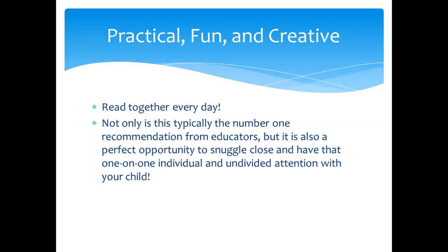Reading together every day. Now, that's a recommendation from educators. Really, the number one recommendation from educators right from birth, to read to your child every day. But it's also a perfect opportunity to provide that individual attention to your child. It's the time that you can snuggle close and just have that undivided attention. Whether it be part of your bedtime routine or some other time of the day. There's so many benefits to reading with your child every day.